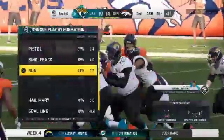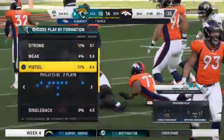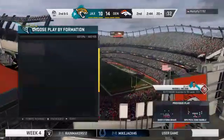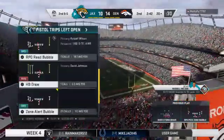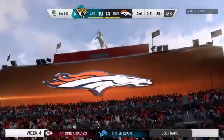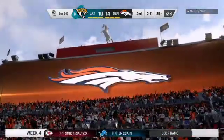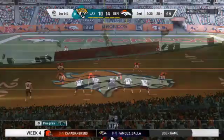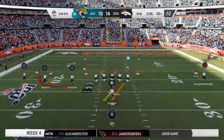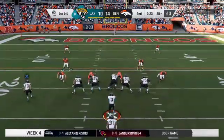Brandon, all things considered, they have to feel pretty good about getting that type of a gain considering the blitz that they just had against them. Following the pickup of 4, here's 2nd and 6.